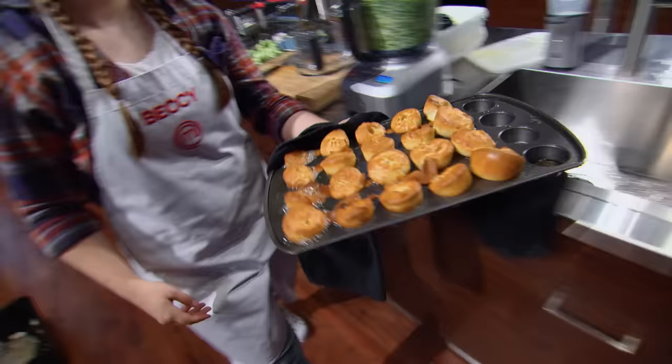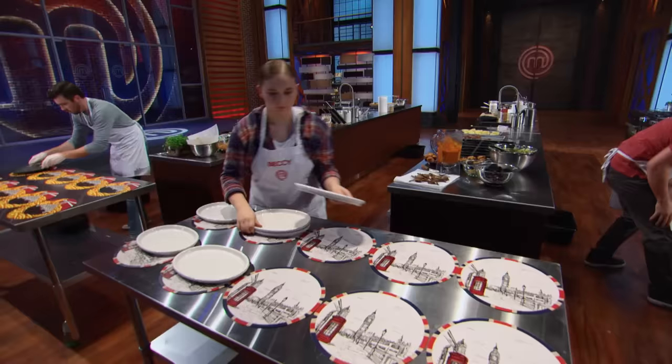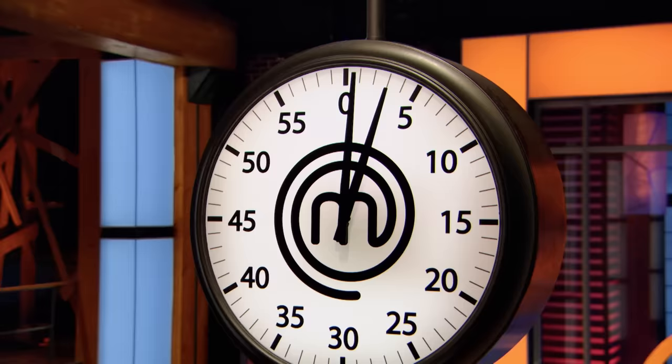I have a soft spot for Yorkshire pudding, and they look perfect. I can't wait to taste it. The end goal is to work in a restaurant, start at the bottom in the kitchen and work my way up until I become the best.